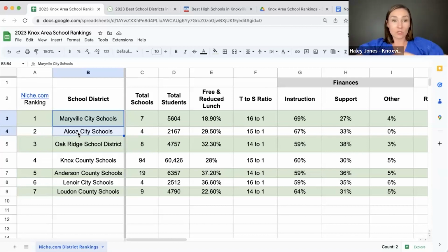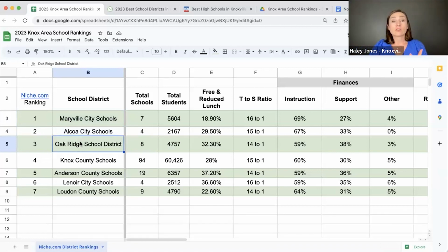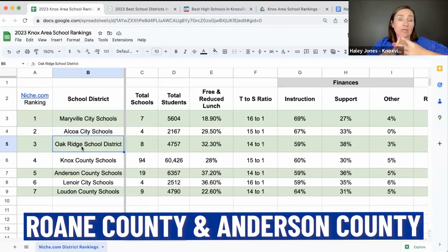So I just want to point that out to you. Oak Ridge School District. Oak Ridge is part of Anderson, part of Roane County. Some students zoned for Oak Ridge School District live in Roane County, but within Oak Ridge. And some students live in Anderson County, but within Oak Ridge. So I just want to point out to you that Oak Ridge, the place, is technically a combination of Roane County and Anderson County.